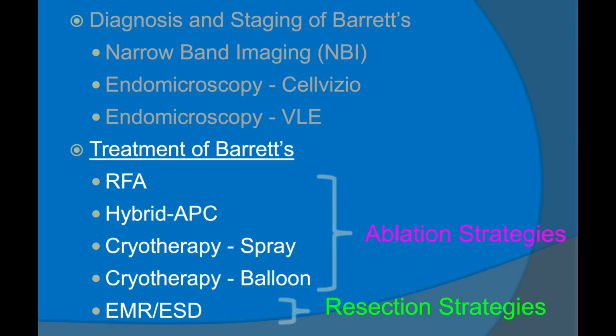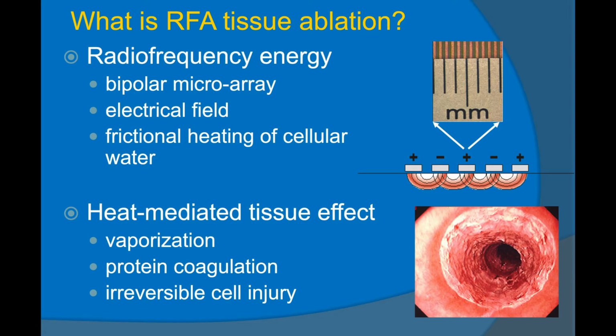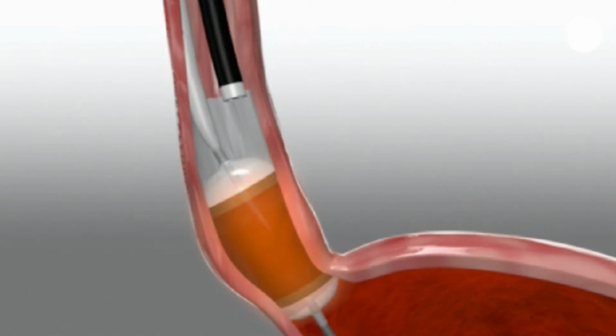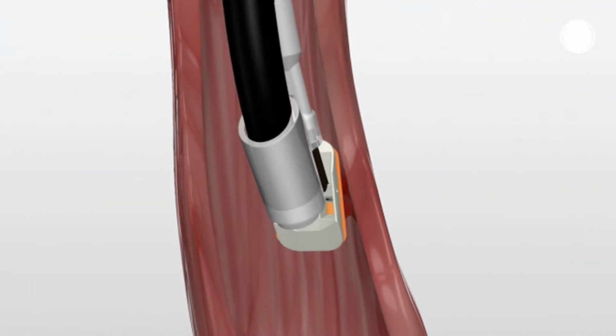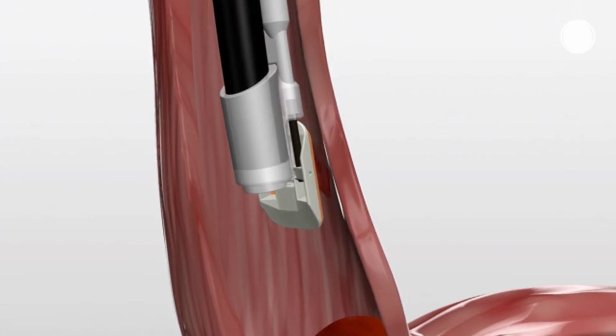Let me show you what some of these look like. Introducing endoscopic therapies for Barrett's esophagus. Now, RFA uses radiofrequency energy, which is similar to microwave, to ablate the superficial lining of the esophagus where the Barrett cells lie. For longer segments of Barrett's, we can use the 360-degree balloon device, which can treat 3 centimeters at a time. For shorter length Barrett's and for touch-up treatment, we can use the smaller focal device.